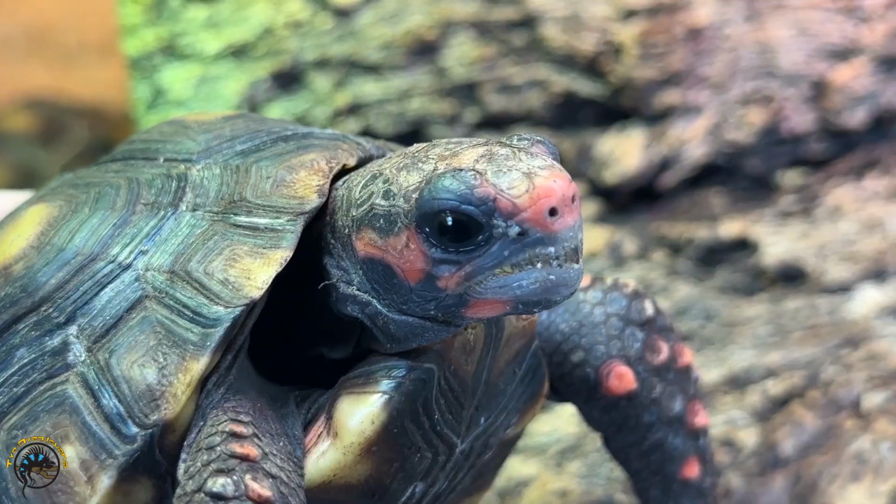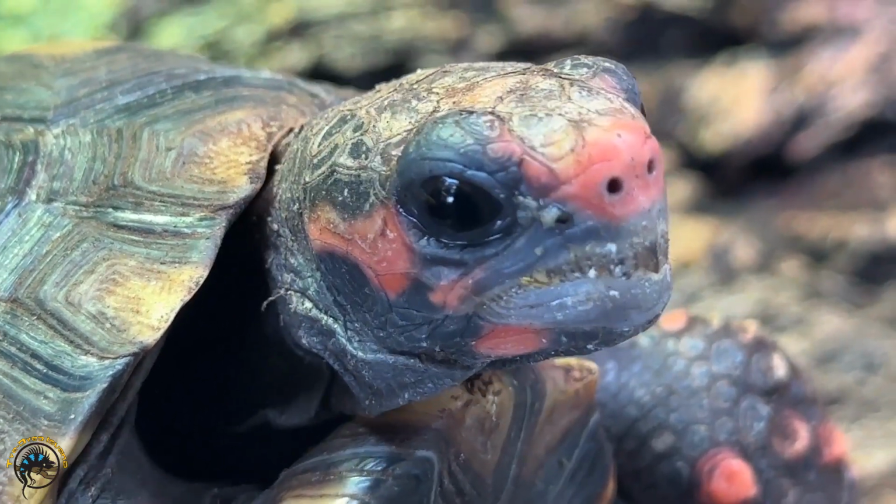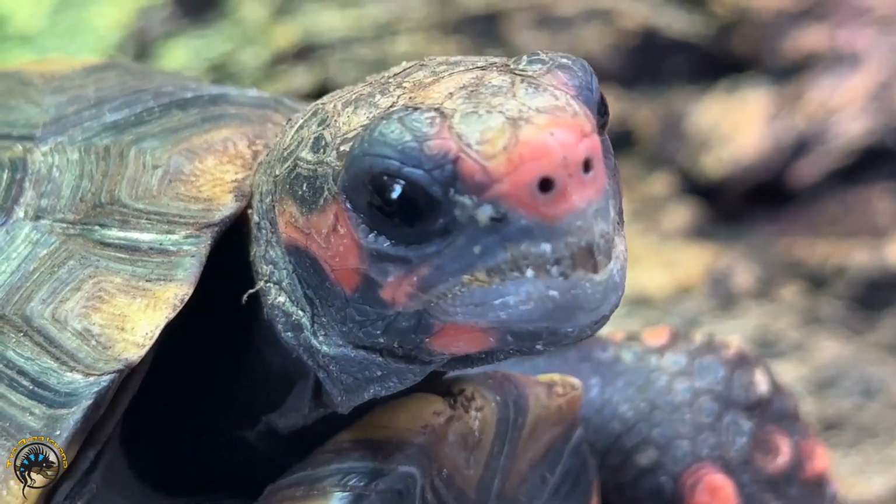Another thing that people don't often consider, but that can quickly turn into an emergent situation, is eye problems. Very important for like turtles and things like that. They can get eye issues very easily, especially if water conditions are kept poorly. So you want to be on the lookout for eye issues. That can be a major thing as well.